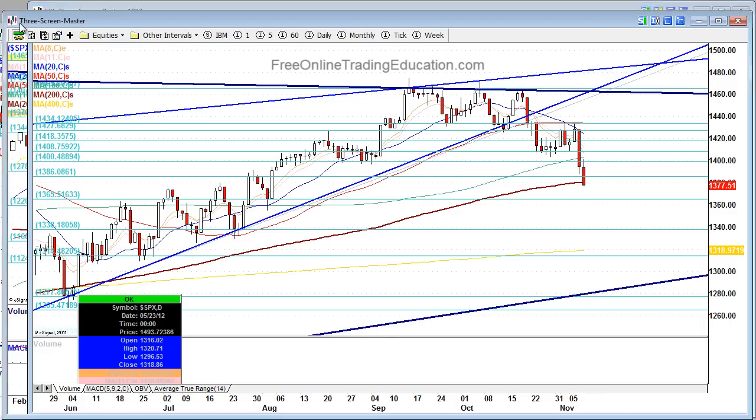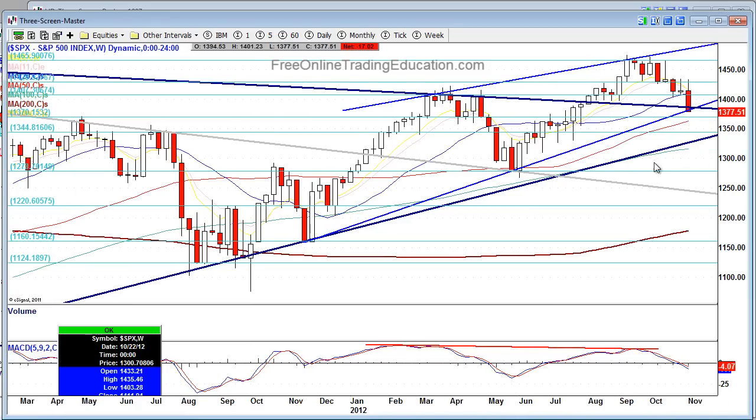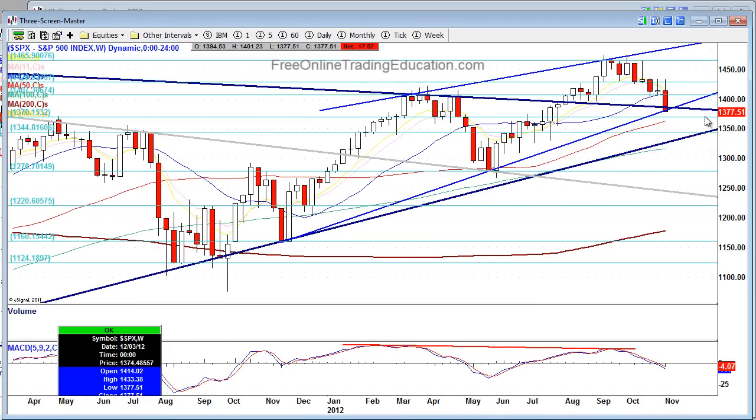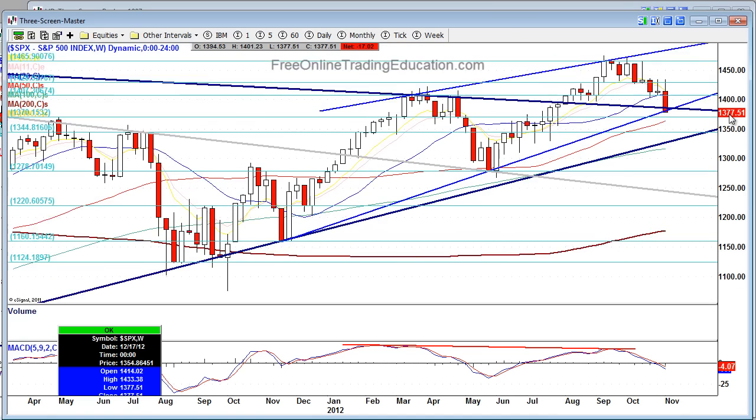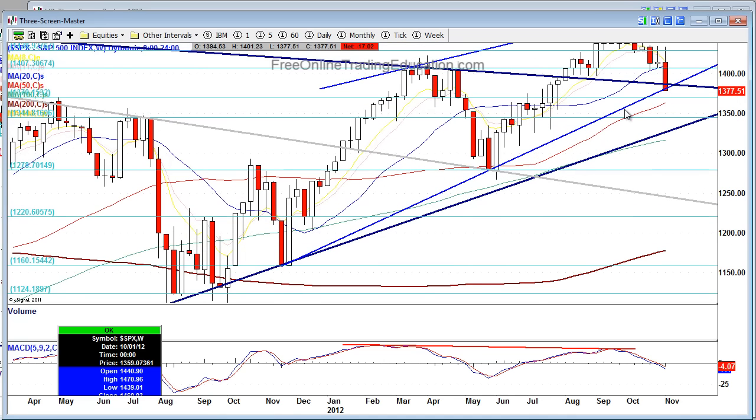But if you remember yesterday, I talked about a very important number of 1380. Remember that? Check this out. Today, boom, down below that. We're now at 1377, down below a major trend line and also a main trend line. Getting a close there is very ominous. With that, it shows that we have a crack in the ice from this main trend line coming higher.